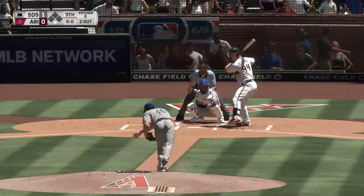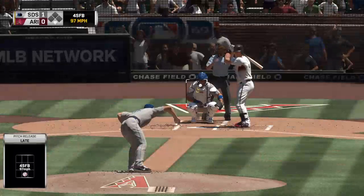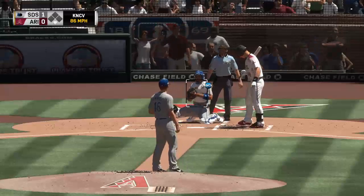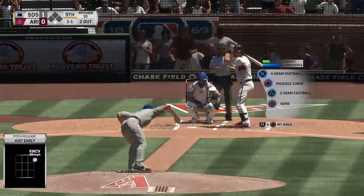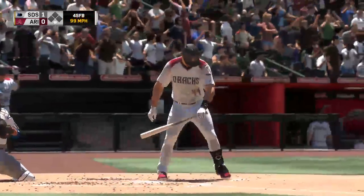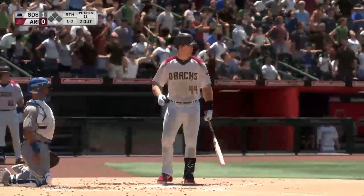The first baseman, number 44. Paul Goldschmidt is at the plate as he takes a cold strike 1. 1-1. Bases are empty here with 2 men out. And this is swung on and missed, so the Diamondbacks are down to their final strike now.